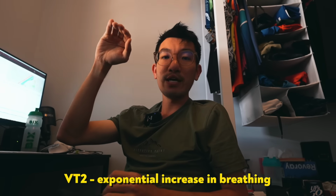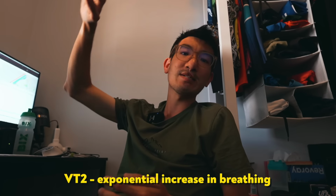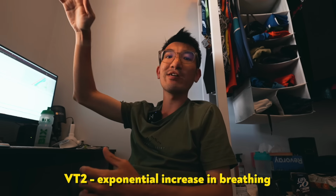And again, VO2 max is to do with oxygen consumption. It has nothing to do with blood lactate. It's just another physiological marker which happens after LT2, because at LT2 you're probably not breathing hard. Somewhere between LT2 and VO2 max is when you hit VT2, and VT2 is referring to ventilatory threshold, where your breathing becomes exponential. So shortly after your breathing becomes exponential, that's probably where you're hitting VO2 max.